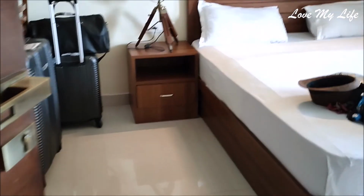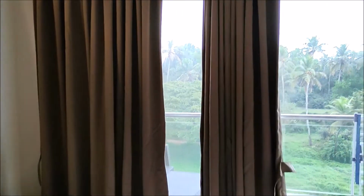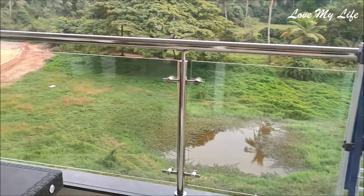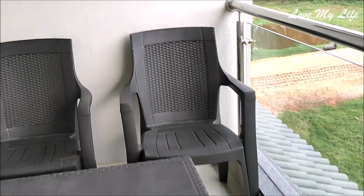Now let me show you the second room of the apartment. So this is a really nice room with full of facilities. Again, it has a dressing table, it has a big cupboard, and the side table, side lamps were there, and they have decorated the room beautifully. And the best part about this room is it has a very beautiful balcony view. So in the balcony also you can see there is a sitting setup, so you can sit there and enjoy your evening, morning in the balcony.